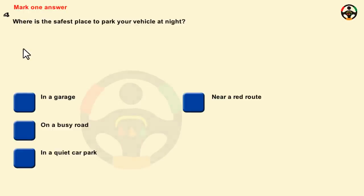Where is the safest place to park your vehicle at night? In a garage, on a busy road, in a quiet car park, near a red route.